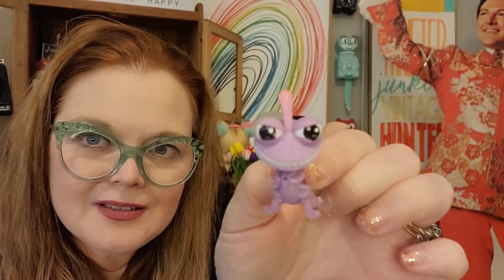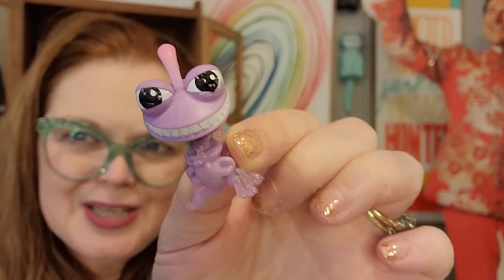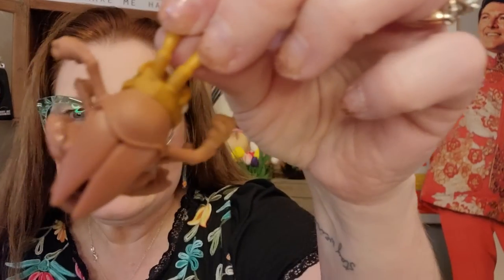Or Bug's Life? Let me know in the comments. He's kind of like a chameleon. I want to say you're from Monsters, Incorporated. I don't like that bug at all. I'm like triggered by that bug. That's gross. Why? Ew. This is the last one.